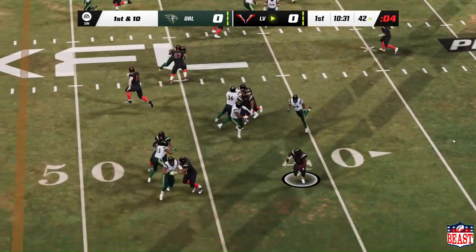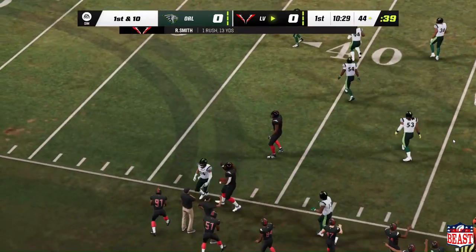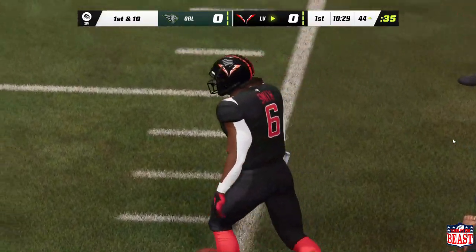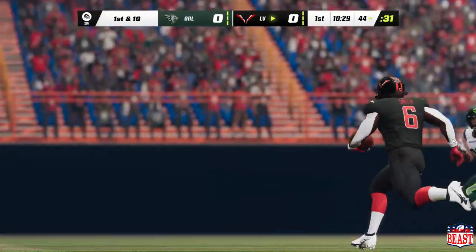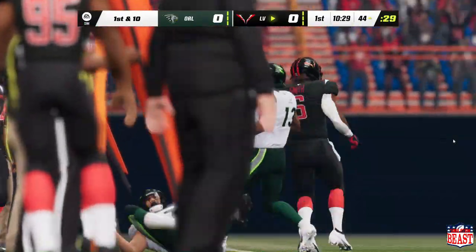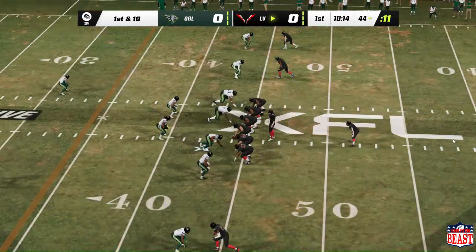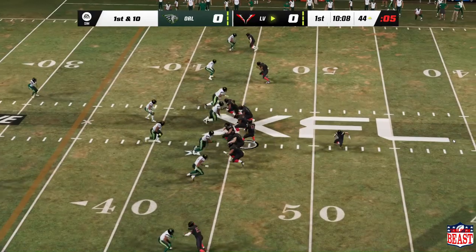A first carry for Gary Brightwell. And he gets this to the other side of midfield across the 45 before going out. 13 yards, good for a Giant 1st down. And that's the big fella's MO right there. Running through tackles, keeping the sticks moving forward. This defense, if you don't bring 11 guys to the ball to try and get him on the ground, he's going to keep making runs like that. I feel the press box shaking every time he touches the rock.